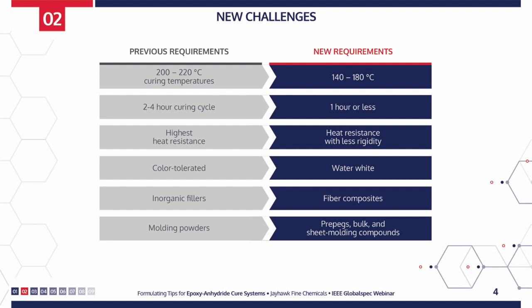Can that heat resistance, which implies that there is a high degree of cross-linking density and unfortunately in some cases a high degree of rigidity, can that be dialed back? Can I have a reasonable amount of heat resistance with a little bit less rigidity? How do I do that? In the case of color, which may have been tolerated in the past, especially, for example, let's say, pigmented coating powder formulations, now we're looking at water-white applications such as LED encapsulants. And how do you achieve that?